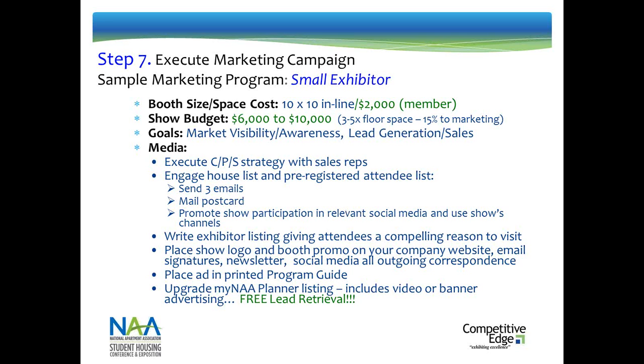I would take the show logo, and it would be on my website. It would be in my staff's email signatures with my registration code. If I'm doing newsletters, it's going to be there. I would be promoting it in all of my social media and all my outgoing correspondence. The print guide, the attendees not only use it to navigate their time at the show, but it's also got a 1-year shelf life. So I would be putting an ad in the program guide. And finally, I would be upgrading my NAA planner listing because it's going to give me video and banner. And I'm going to get free lead retrieval for doing that, which is typically about $400.